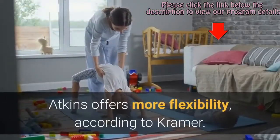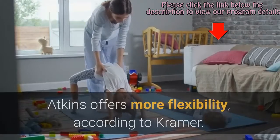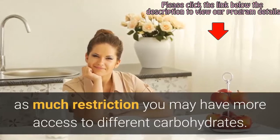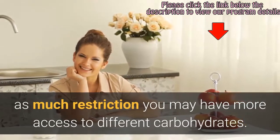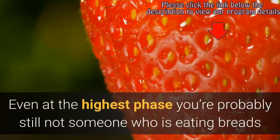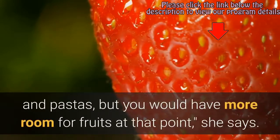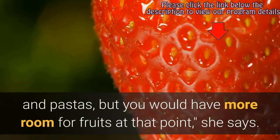Atkins offers more flexibility, according to Kramer. "The Atkins diet probably doesn't have quite as much restriction. You may have more access to different carbohydrates. Even at the highest phase, you're probably still not someone who is eating breads and pastas, but you would have more room for fruits at that point," she says.